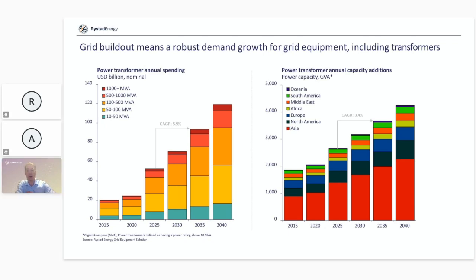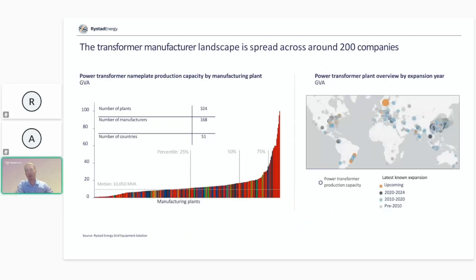So we are seeing that based on the grid build-out, there will be a sustained long-term demand for transformers, and the supply chain will need to adapt in a synchronized manner to make sure we are able to balance supply and demand. And when it comes to supply, the way we assess this in Rystad is to essentially map out every single power transformer manufacturing plant. We have mapped out over 300 plants in more than 50 countries, so near 200 manufacturers globally. And for each of these plants, we are then researching what are the capabilities in terms of minimum to maximum MVA they are producing.